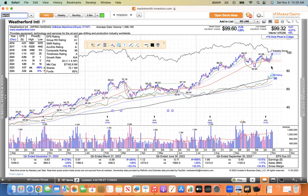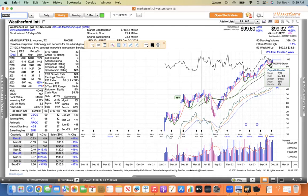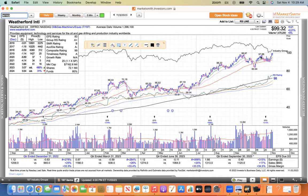I think it got upgraded on Thursday or Friday, but you can see these big blue volume bars. So Weatherford, yeah, that looks good as well. Only a 6-week base there, but I think it's going to get challenged at that 100 level. We'll see. They've already reported earnings as well.